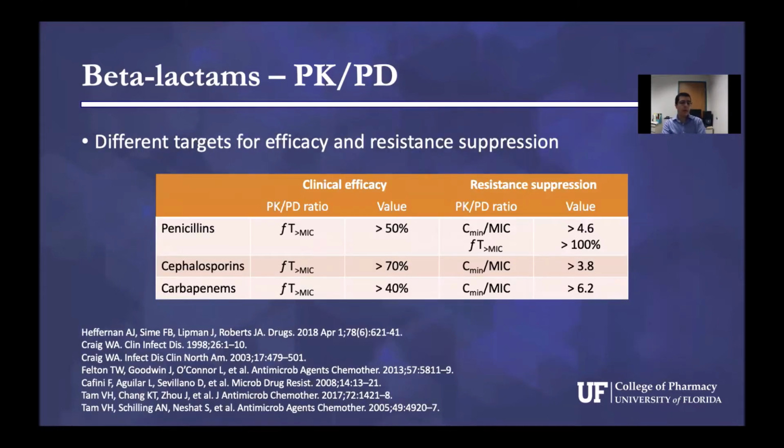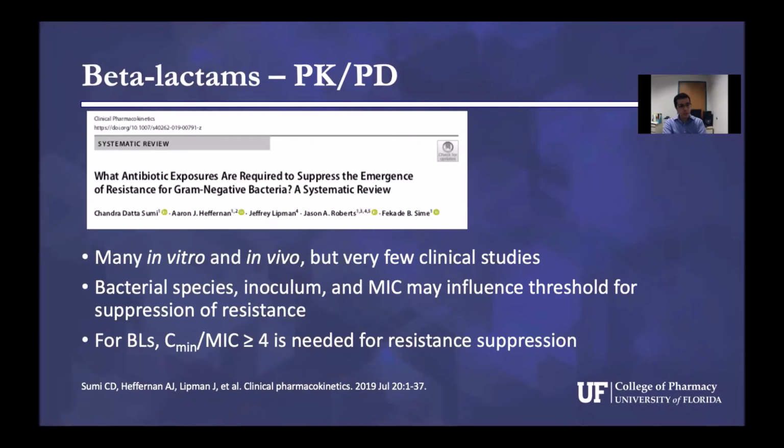So some of the data summarizing the PKPD parameters for clinical efficacy and resistance suppression. For penicillins, for clinical efficacy, more than 50% time above MIC; cephalosporins more than 70%; whereas for carbapenems more than 40%. For resistance suppression, a Cmin to MIC ratio of more than 4 is generally the best PK/PD parameter associated with resistance suppression. And this has been proven preclinically extensively, but there are not very many clinical studies looking at these PK/PD parameters in patients.